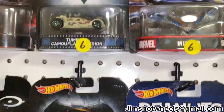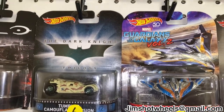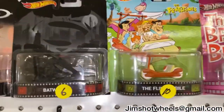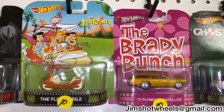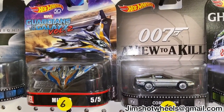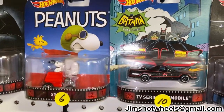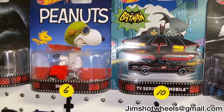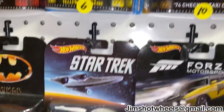Like I said, if you see something you like, just tell me which one it is. And we'll try to get it to you through the email. You have to pay shipping, whatever it costs, to get it to you. And he also has an eBay store. Should be under Jim Fite's Hot Wheels or Maple Motors Collectibles.